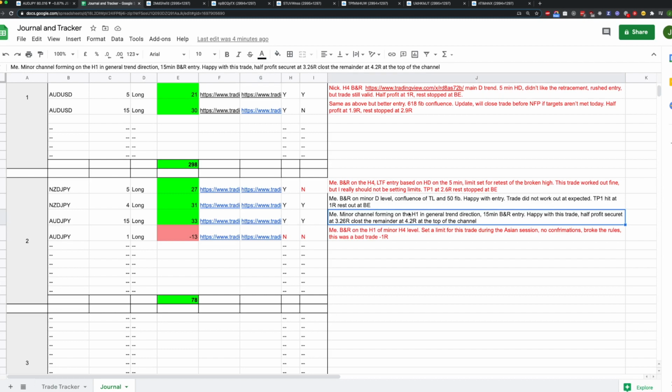All right, so basically this was my analysis. Minor channel forming on the 1-hour time frame in general trend direction, which was obviously bullish. 15-minute entry based on a break and retest. Happy with this trade. Half profit secured at 3.26 R. Close the remainder of the position at 4.2 R. And I have plenty of typos this week. Closed. Happy with this trade. General trend direction. Secured.